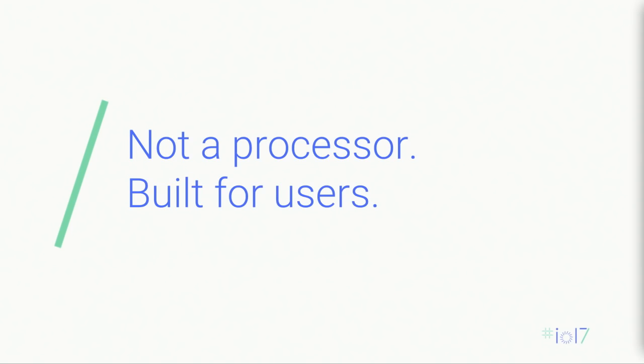But first, I should clarify something. Payment Request is not a processor. We're not trying to make the browser a processor or a gateway or another new entity in the system to move money from point A to point B. We think the industry has already done a great job of actually filling this service. Great players like Stripe and Braintree and Vantiv, and we love the work that they're doing.